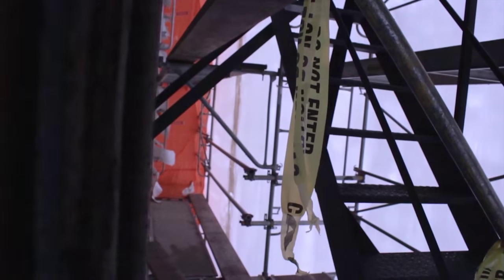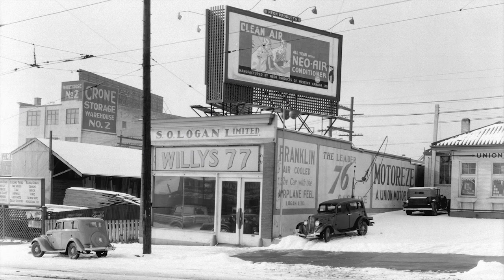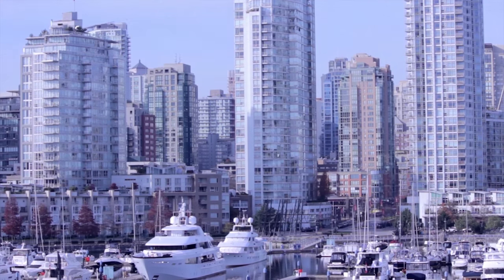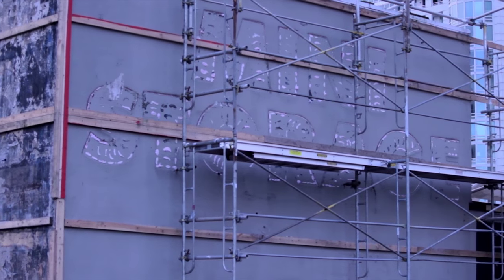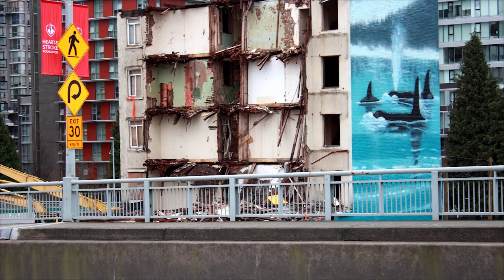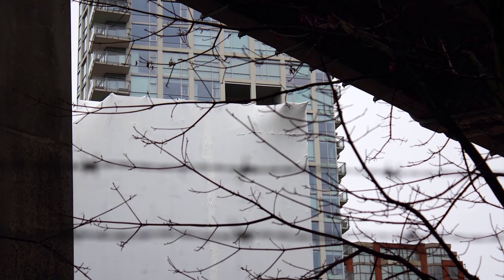I mean, the building itself has a history. It's over 100 years old. It's been around for tons of developments in the area. It's had a lot of businesses run through it, had a lot of owners, and it's seen a lot of things. It's seen the city change immensely around it. And now I guess it's going to be part of that change as it comes down and gets rebuilt.